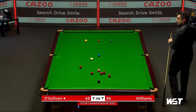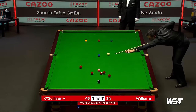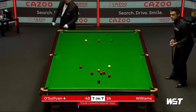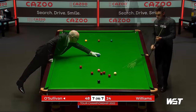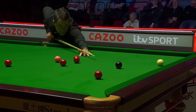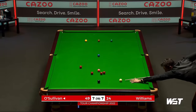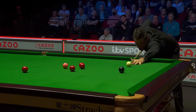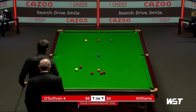37. When he gets in these situations, you just don't expect him to miss. Another wonderful positional shot. That was exactly what Mark was dreading when he saw that pink go in. 43. He'd have gone back to his chair thinking, that's 8-7. That's the quality these two are producing today. The fine margins. 50.